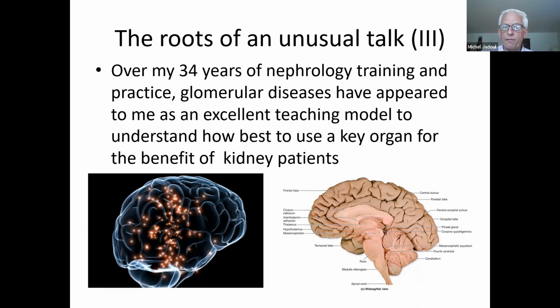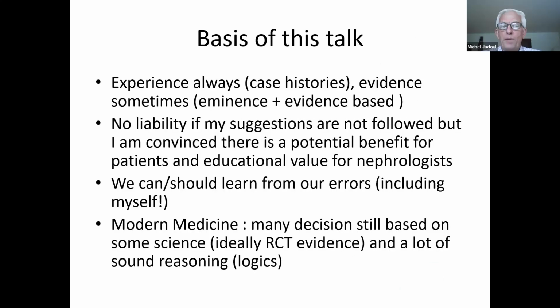Whenever you care for a kidney patient, especially someone with a complex disease, and many glomerular diseases are complex and not easily predictable, you have to use in the best possible way your human brain. And I will try to give you a few lessons that may help you in your clinical practice. The basis of this talk is that I will use some case histories.